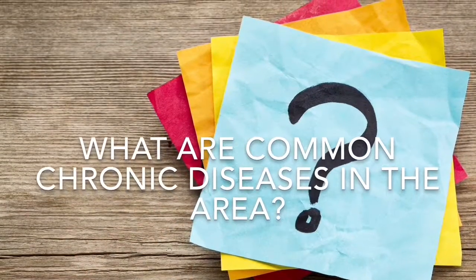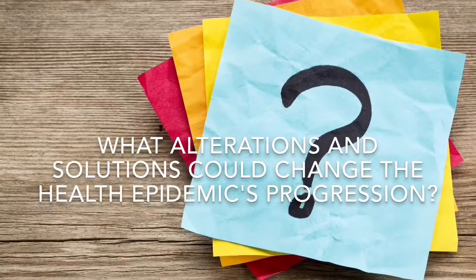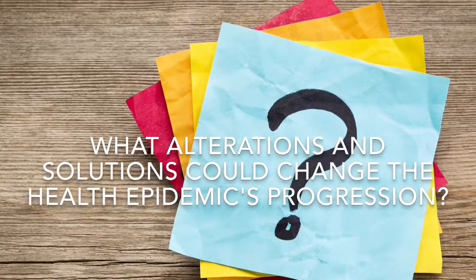What are common chronic diseases in the area? How do chronic diseases affect the patient? And what alterations and solutions could change the health epidemic's progression?